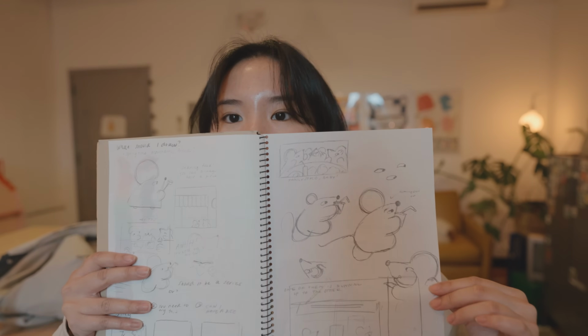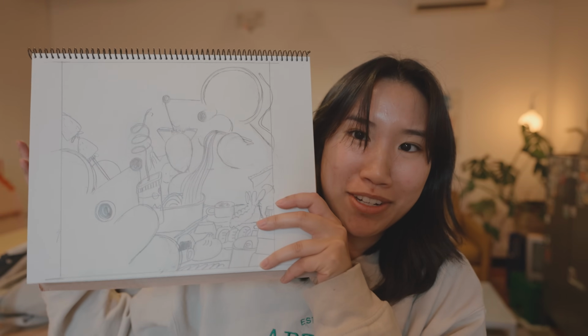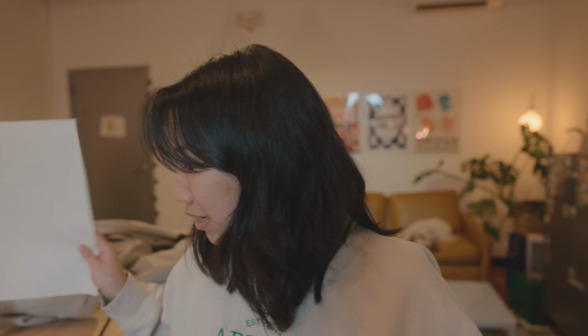Like I started from just these little sketches of the mouse drawing and then it kind of evolved into what it is now. I like that. So originally I had this mouse like running in, but I like the fact that it's really big and it kind of just cuts into the frame. I'll try to paint this week. I know all the moving stuff is happening, so maybe not this week, but I definitely want to make something and paint soon because I've been dying to paint.